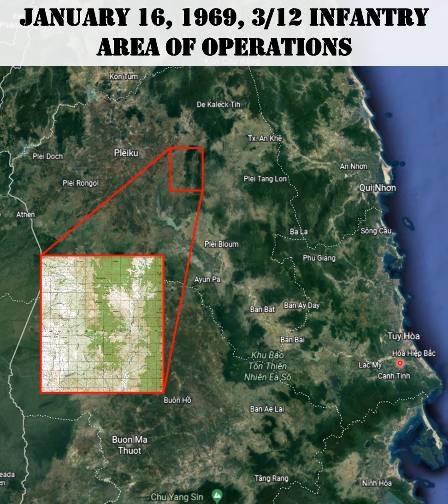In April of 1967, they were shipped out to the Pleiku area, Pleiku Province, and they served there until around November of 67, when they were sent north for Operation MacArthur and the Battle of Dak To up in Kon Tum Province. And late in 68, they were brought back to Pleiku, and that's where we find them on January 16th of 1969.